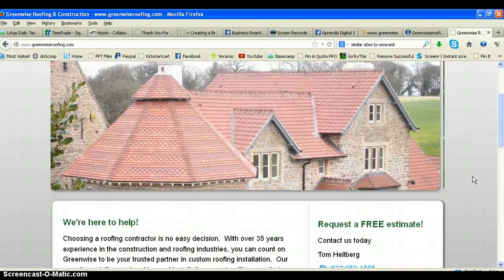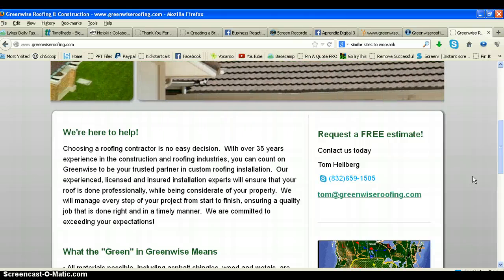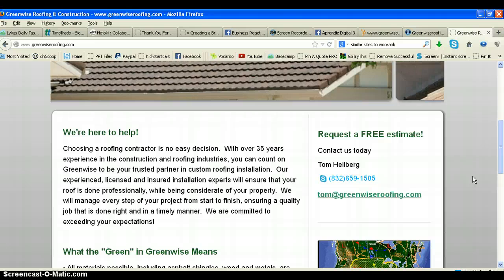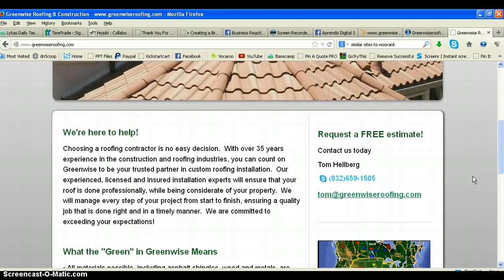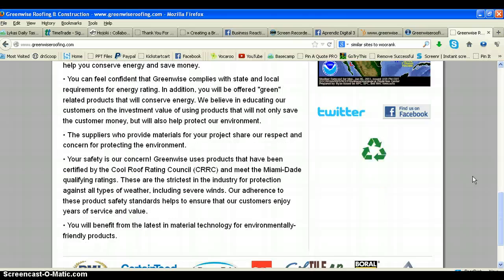Now, if I scroll a little bit down the page, I see that you are using a lot of wording that says nothing to me. "Choosing a roof contractor is no easy decision. With over 35 years experience in the construction and roofing industries." That's the kind of language that nobody will read because it's very, very boring. It makes no sense to people. And I could see that you have a page full of things like this.